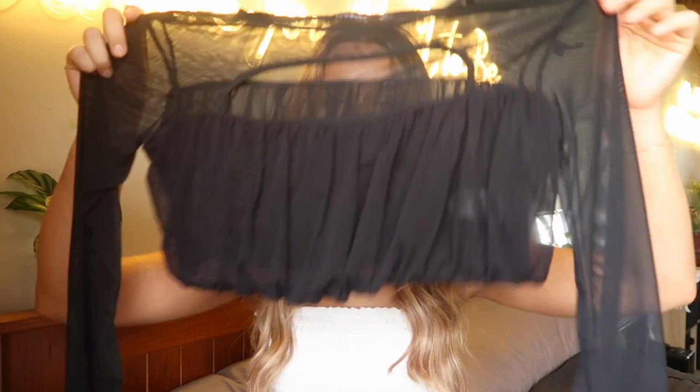I love this top. I think this is so cute. This is a long sleeve sheer crop situation. It's got a little cutout at the front. And I think this is super cute with a little bralette underneath it. Really nice with vinyl pants. I think that's so cool. The style of this is really different and the black obviously will go with absolutely anything.